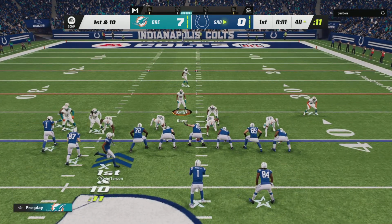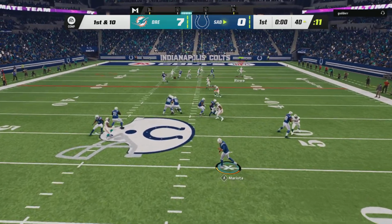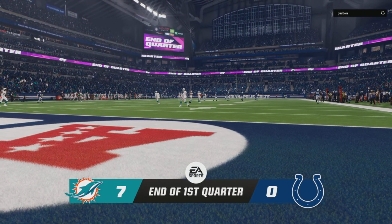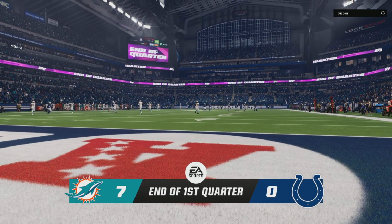They'll bring a receiver in motion right. A 1st down throw for Mariota. And that will fall incomplete. Oh, they took a shot there on what will turn out to be the final play of this first quarter.